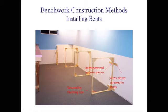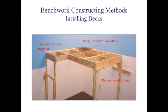Well, the main crux of this whole thing is I wasn't sure how to build bench work and assemble legs, so I decided to think like a bridge. You have the bents of your bridge, you have your decks. You have the bent wherever 2 decks cross, and you screw your tables together. This isn't shown here, but I did that. You have to be very sturdy.